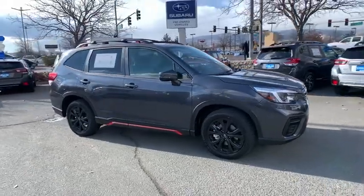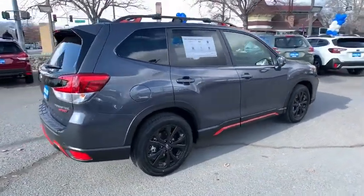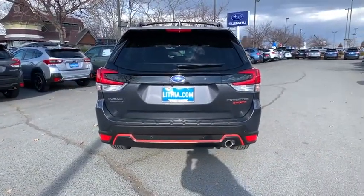Stop by and take a look at the 2021 Subaru Forester. The Subaru Forester is a sensible, practical, and affordable vehicle. It has an impressive, comfortable ride and handles well. Here are some of this vehicle's great options.